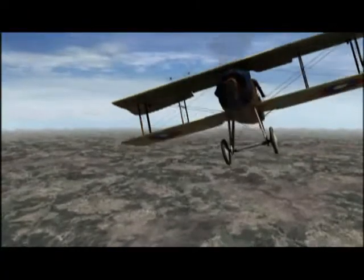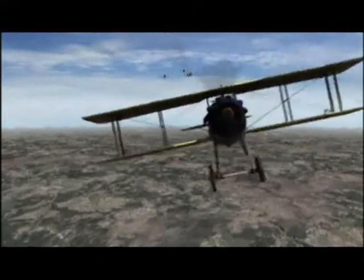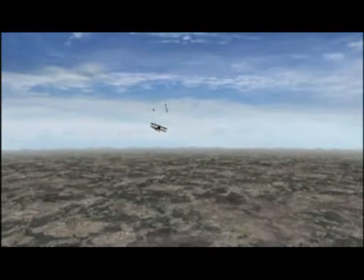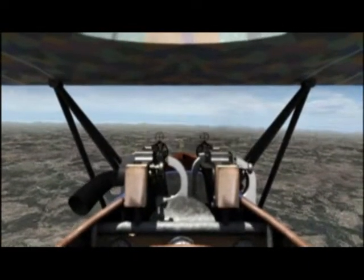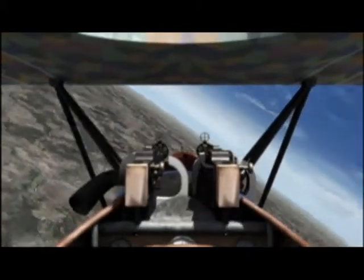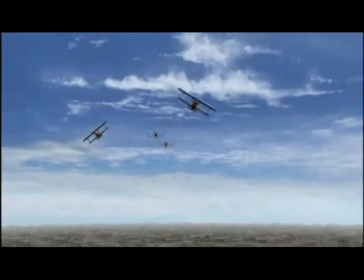He bobs and weaves as the Germans lob tracers at him. He knows that if somebody's back behind him shooting, if he continues straight and level, they're going to hit him. So he's trying to skid the airplane and just make himself unpredictable to get out of the plane of those bullets. Finally, the Germans break off. The grueling dogfight is over.